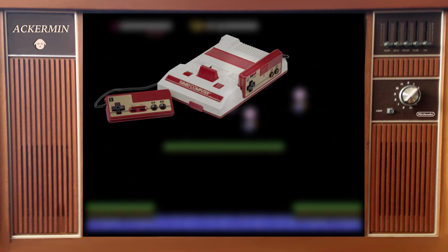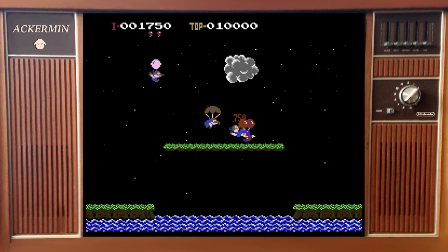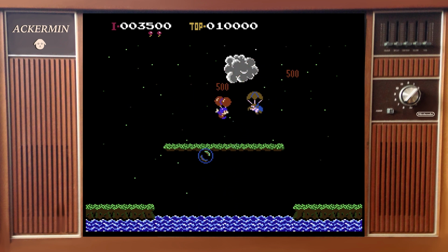First up, we have the Famicom, or NES, depending on what region you live in, of course. And when it comes to this console, there is a good deal to talk about in terms of package differences, but let's start with what I'm sure most of my audience is familiar with, NTSC NES games.